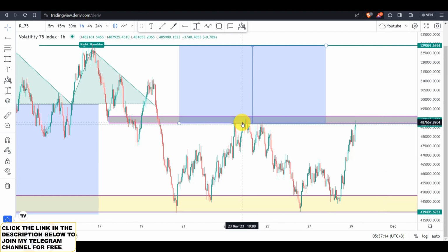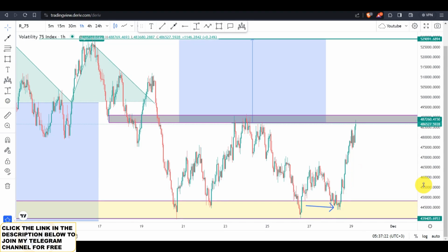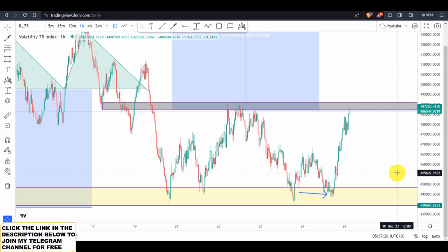So the moment the market formed this kind of doji pattern right here, it gave me confidence that this market is going to reverse first. Why? Because we have a doji candlestick. A doji candlestick is known to be a reversal candlestick pattern. So it is very logical to trade this kind of reversal candlestick pattern.